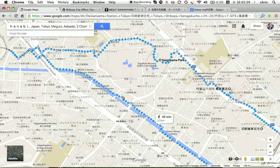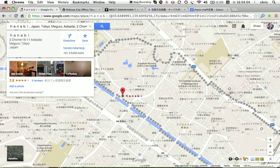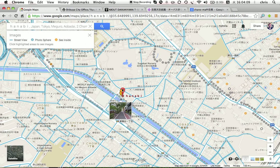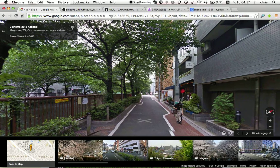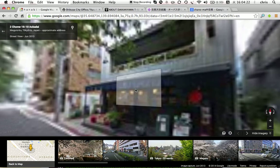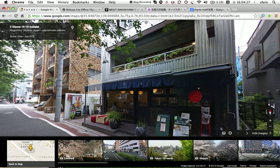One is Hanabi, which is a nice kind of Japanese style restaurant. They serve fish and rice, and it's a very nice atmosphere, as most of the restaurants along the river tend to be. It's reasonably priced. If you go there for lunch, you're looking at typically a 1,000 yen lunch deal. And again, if you're into little dogs, there's a dog hotel and school above the Hanabi store.